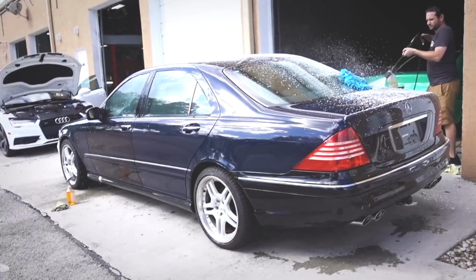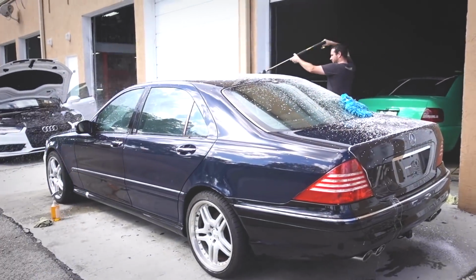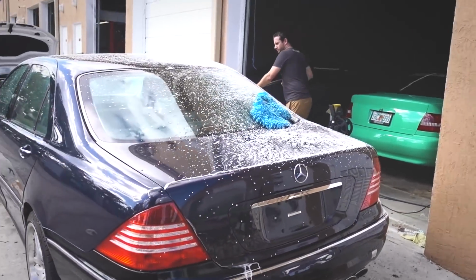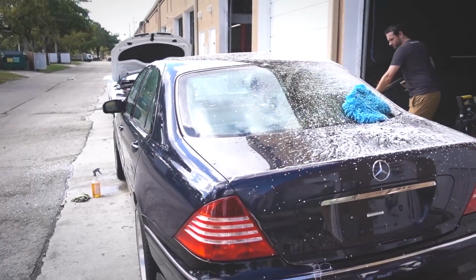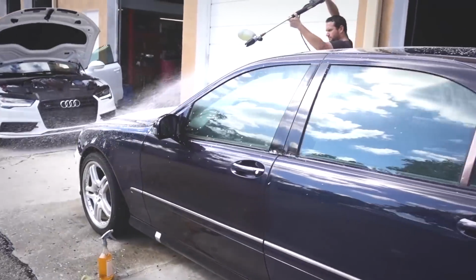All right, all the dip is off the car. We have removed all the old deep sea blue, and we are just now washing the car. At least Gabe is washing the car. I'm sitting around just talking to you guys. But this thing is gonna look freaking awesome. I can't wait.